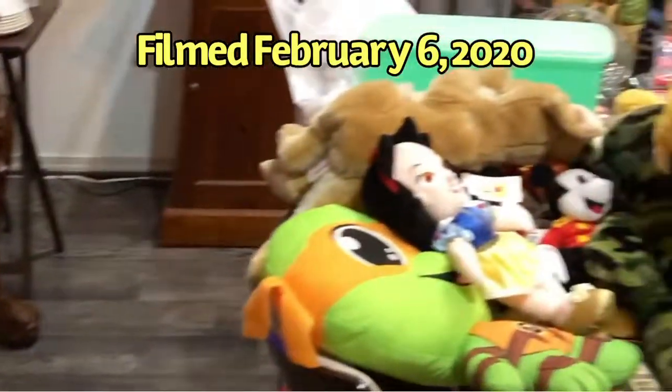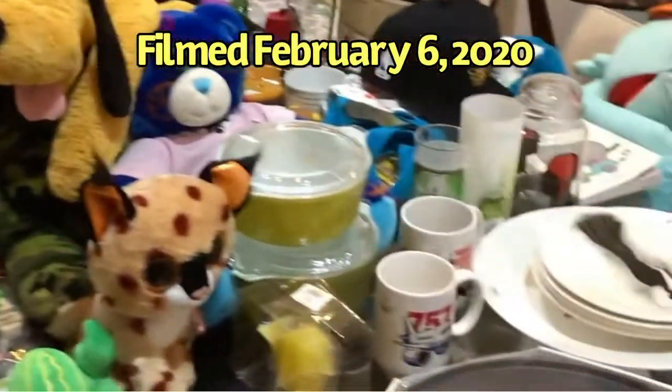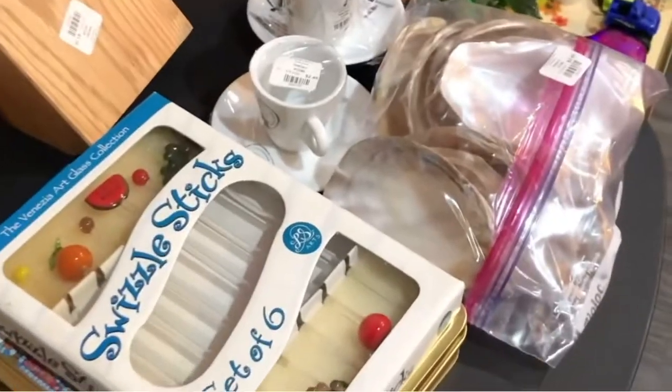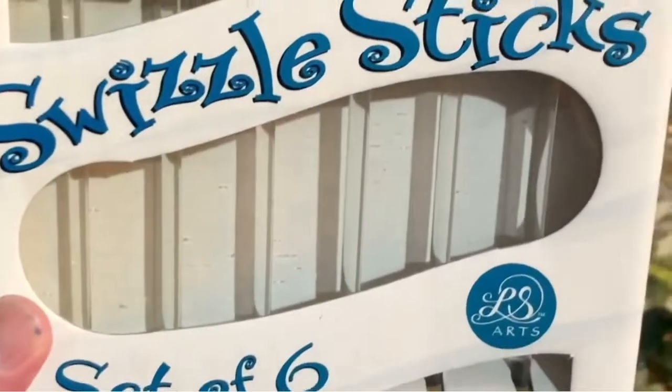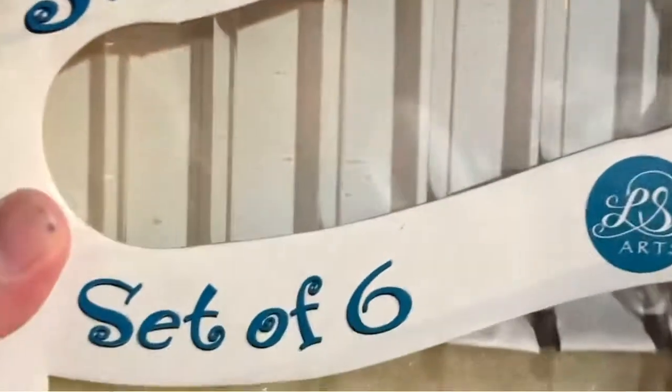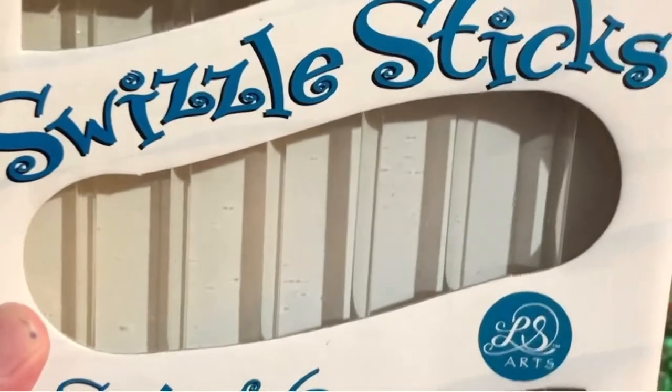Well, well, well, this is our first week back, and do I have some stuff for you. I went today, and here's what I got at Thrift Giant. These cute swizzle sticks, look at the grapes, I love the grapes. They're all glass for $2. I have similar ones, but I really like the grapes.